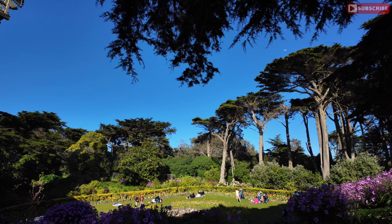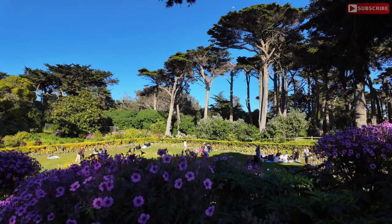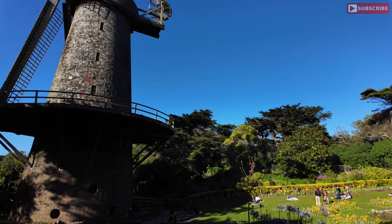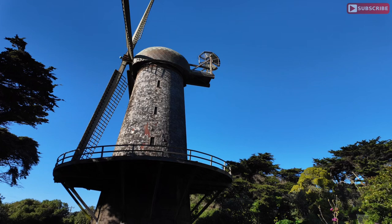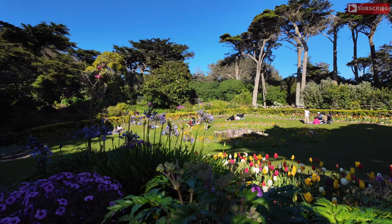And again, there's people just hanging out over there. I didn't want to go bother them. It looks like I'm some creep while people are trying to make out in the grass. People are trying to have picnics and enjoy their food with their family. I didn't want to come here and disrespect their privacy by filming them. But you got a nice, cool shot of the windmill, and then a nice, cool shot of the tulips. Unlike the tulip festival that was in San Francisco, these are pretty cool.